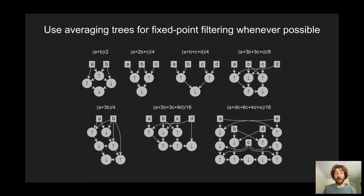But the overall message of our paper is very simple. If you're doing fixed point filtering and your filter is on our list, then use an averaging tree. It's faster and higher quality at the same time. And with that, I'd be happy to take questions.